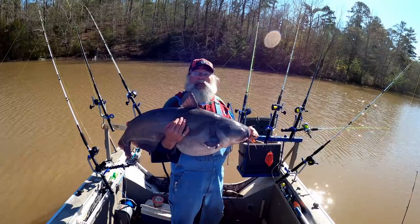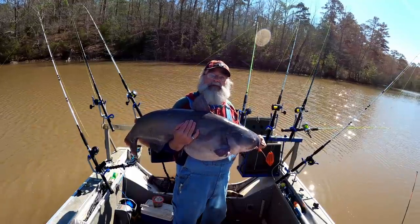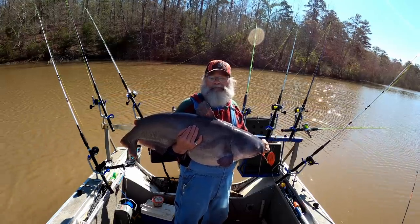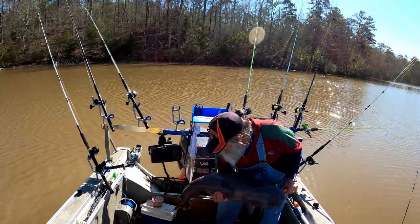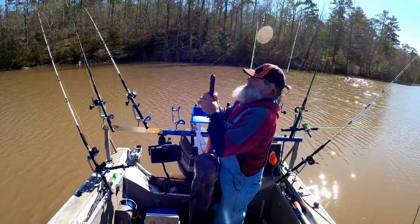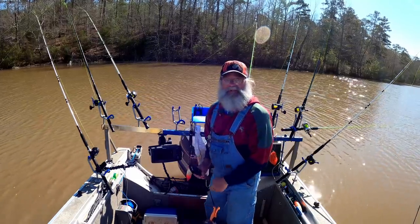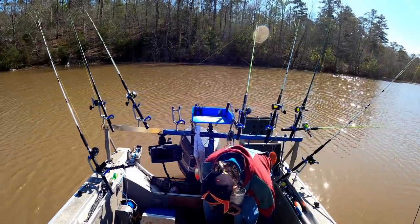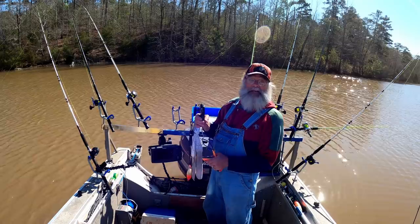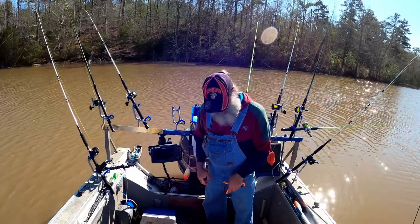This fish come out of 8 feet of water. He hit a live bream in a laydown, and what a fight, man. That's some good stuff. I don't care who you are. I'm gonna set him down here and try to get a weight on him. Pounds, 3 ounces. And my grippers weigh nothing. That's a 47 pounder. I'm gonna give you one more look at him.